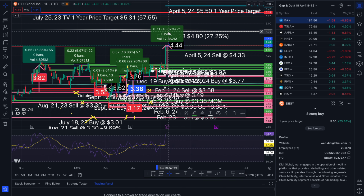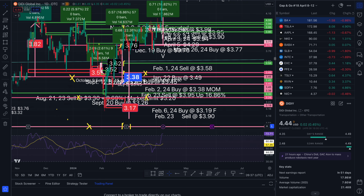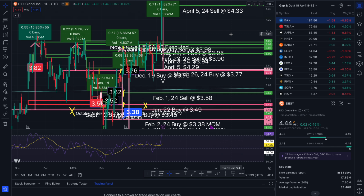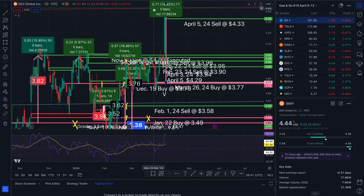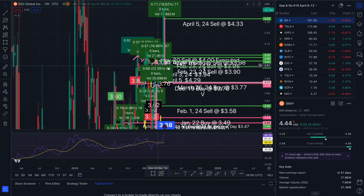So the range to the north side, the next target to the upside would be roughly 484. And where are we today? 444. And to the south side, back at the middle of the trend, if I can find it here. So this is right here. So the range is 361 to the south side. That will take us back to the middle of the trend. That's the daily. How do we look on the weekly?